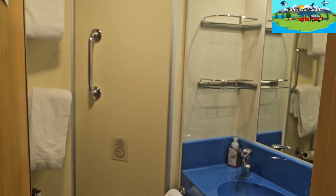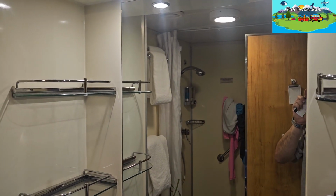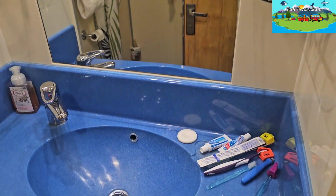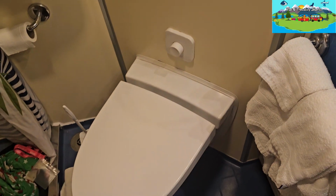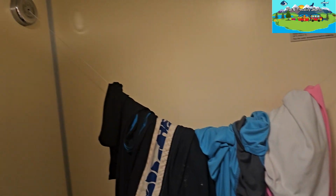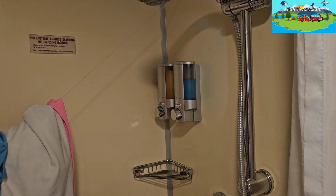And then over on the right when you first come in, it's the bathroom. You have 4 shelves and a mirror and a sink, trash area, toilet area. You have your shower. You have the hanging clothes rod. It does have shower wash, shampoo, and shower gel.